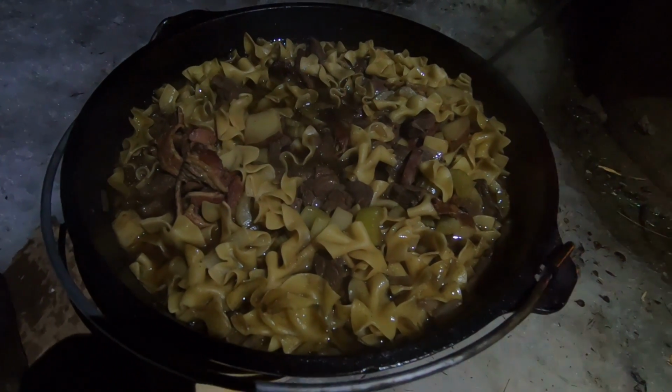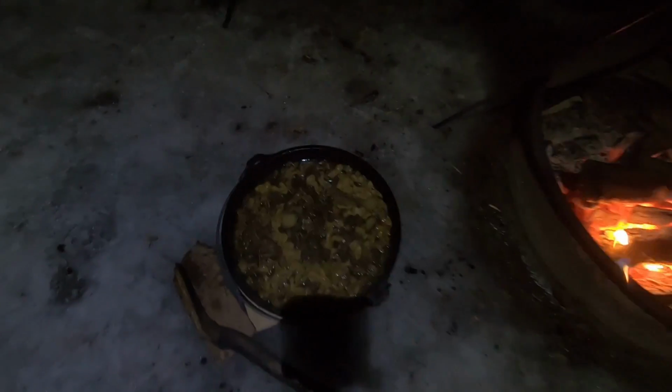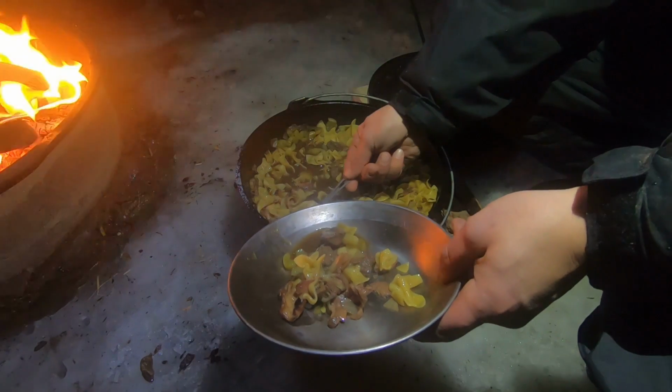Look at that. Oh God, that looks good. Oh man, like I always say, I wish it was smell-o-vision. So, you ready? I'm ready. I am too. I gotta film it for my viewers. Let's dig in. I need a bigger spoon. Yeah, oh my God, it smells wicked good.